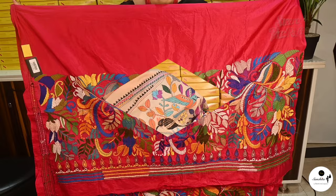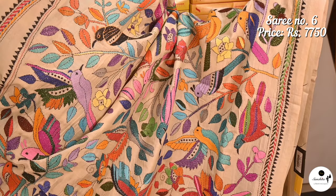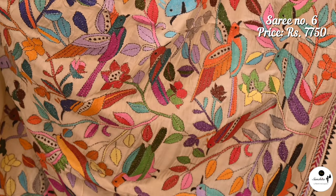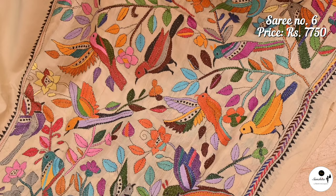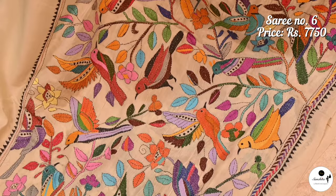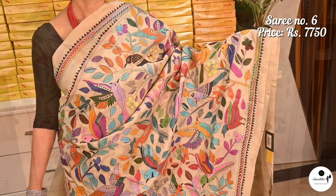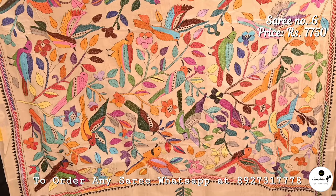Embrace the call of nature and trap yourself in this ivory designer tussar Kantha stitch saree. Saree number 6 priced at 7,750. The beauty of words in complementing colors throughout the saree makes it an extraordinary piece. Team it up with any contrast shaded blouse to bring out the most of the saree. Similar design is carried forward in the pallu with sunflower motifs. A plain blouse piece with sleeve border.